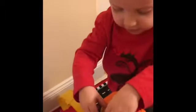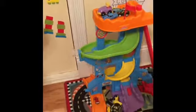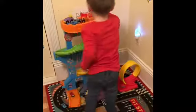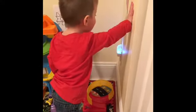Wait, it's backwards. Let me show you how I do it. Did you see that? Yeah. Let me show you again. Let me move that. Okay. Want me to show you some other cars? This is my black car. Okay. Press this red button. Zoom! It crashes into the wall.